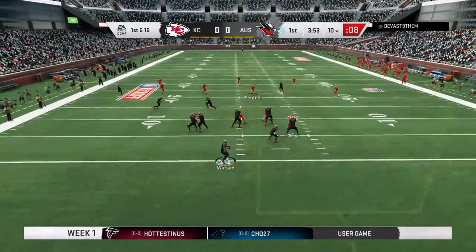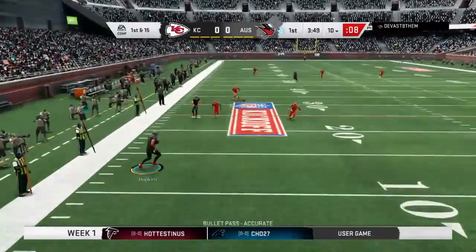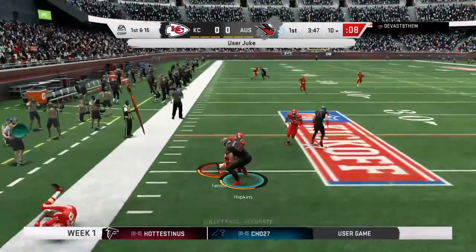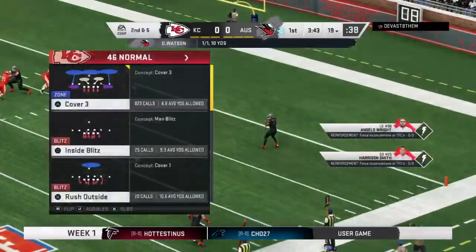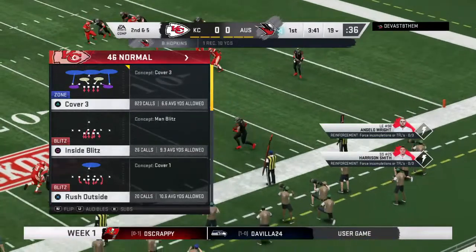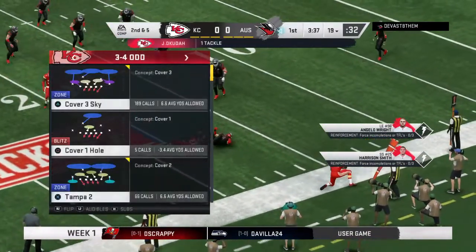A shotgun snap for Watson. It's complete to Hopkins. And able to break one tackle, but then quickly brought down. But a nice little gain. Without the previous penalty, that would have been a first down. Instead, it's just a gain of 10.